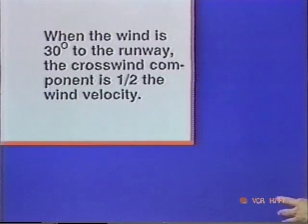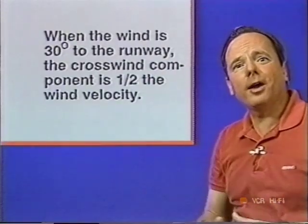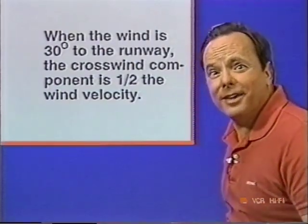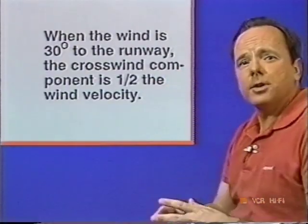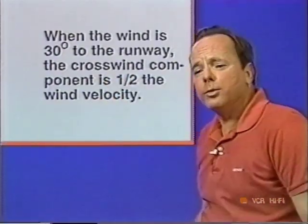Now, all of us have landed in a crosswind, and we realize that there's a crosswind component chart. You can figure out the crosswind component when you're landing in a crosswind. But a lot of us don't have that chart handy in the airplane, and besides that, you have to hunt for it and whip it out. So here's a handy rule of thumb. If the wind is 30 degrees off the runway heading, then the crosswind component is one half the wind velocity.